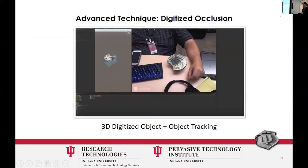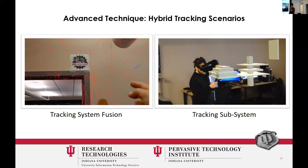So I want to mention a few things here, though, before I move on. Tracking system fusion is like a proud area for a lot of developers, because once you get it working where you can hybridize a certain type of tracking with another, and it's not easy, you become the center of how did you do that? A lot of people want to know how to combine, say, facial tracking with spatial learning. I don't know. It just depends on what you're doing.